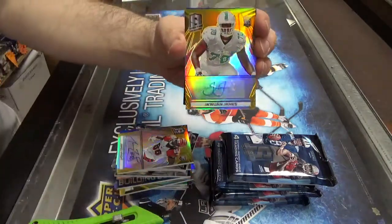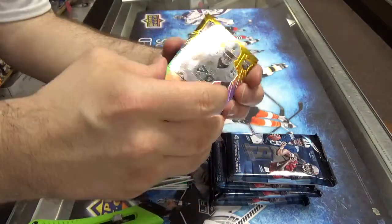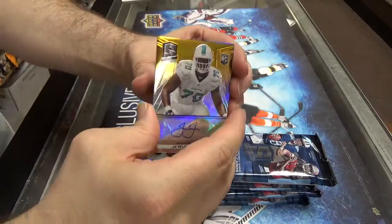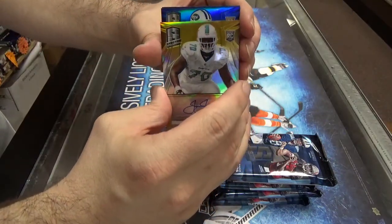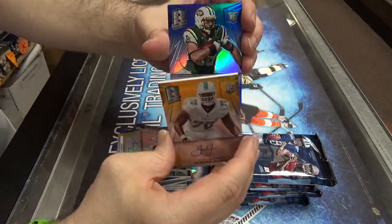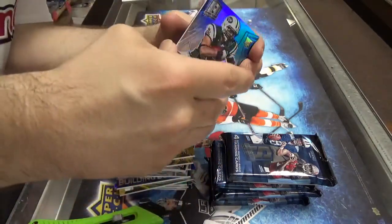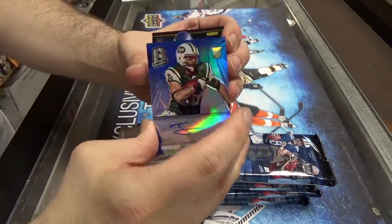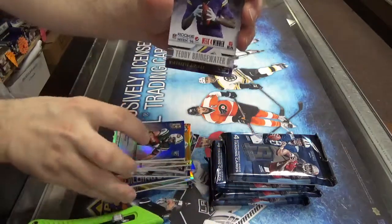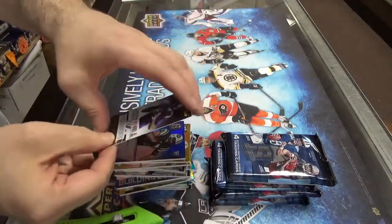Oh, I didn't see that. Jarvis Landry, Miami Dolphins gold rookie auto, number 6 of 25. Okay. We have a blue New York Jets rookie, Jace Amaro. Nice for the Jets. And that is 29 of 49. And Minnesota Vikings Teddy Bridgewater rookie. And I don't believe those are numbered, no. And that's it for the 2014 Spectra.